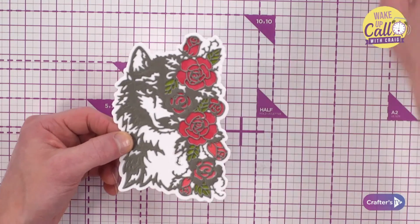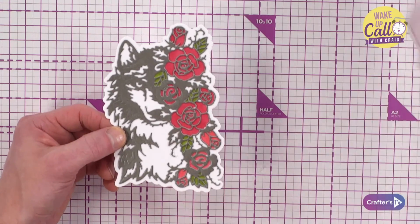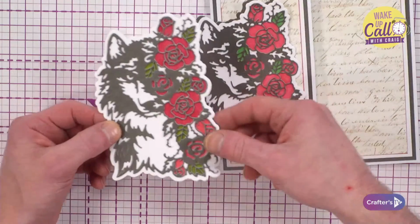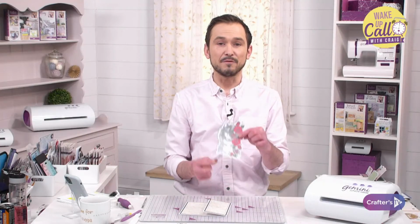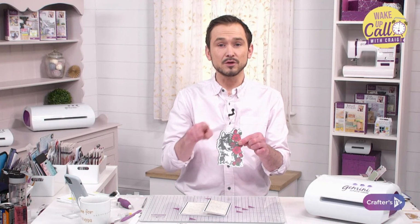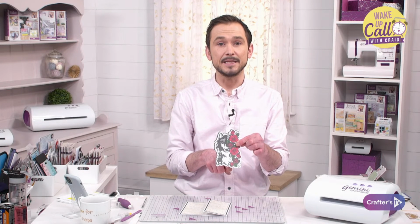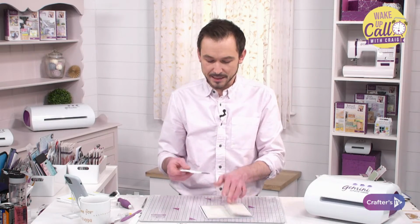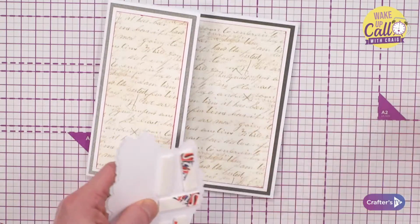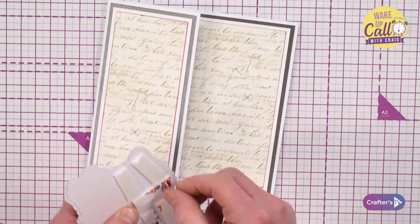So it's a quicker version of paper piecing, so you don't need to actually physically stand or sit and do paper piecing. Here's what I've done as well before. The only difference is I've also cut a backdrop of the wolf in the anthracite and popped that on to give it a shadow. Mats and layers, still using the anthracite, still using our white stamping card.